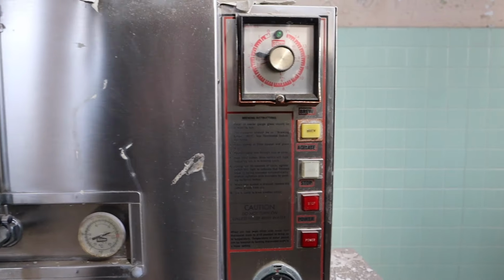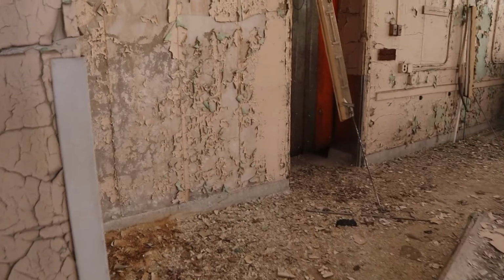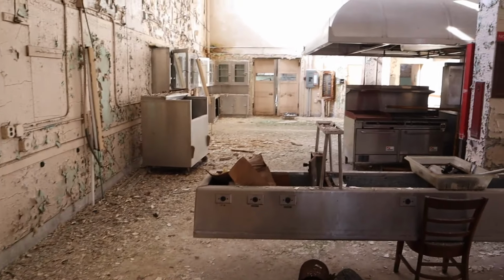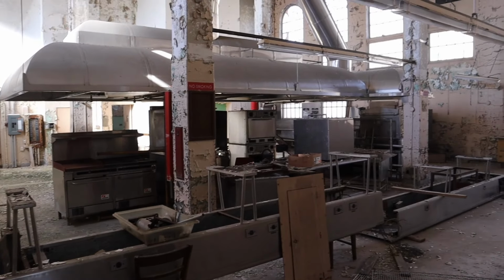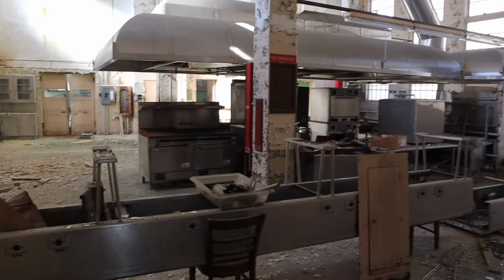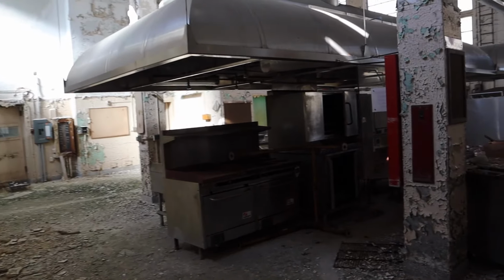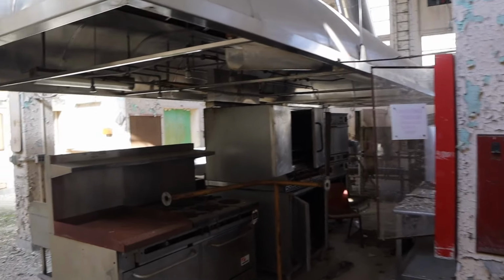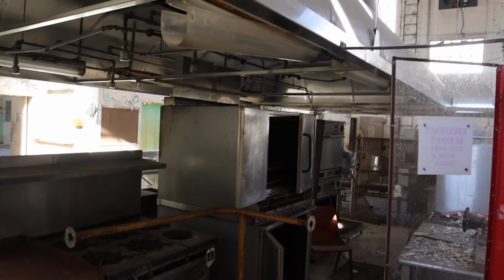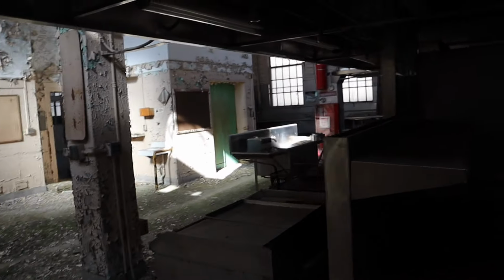Probably a coffee machine. Look at this. Oh my gosh. That is a lot bigger. A much bigger kitchen. Has everything still here. Stoves, ovens. Because they house a lot of people here, so they needed, looks like two full-size kitchens, because again, they housed a lot of patients here when it was in use.